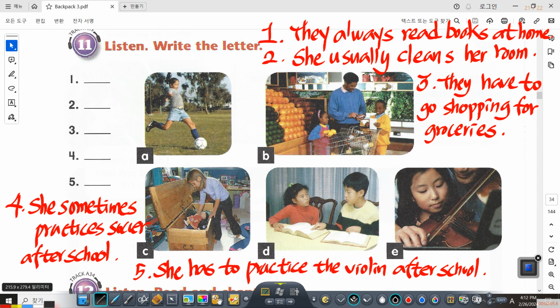Okay, guys, you must have done it really well. All right, number one. Which picture? That's D. Number two, C. That is correct. She usually cleans her room. Number three. They have to go shopping for groceries. B. And number four. She sometimes practices soccer after school. A. Number five, we have left only one. She has to practice the violin after school.